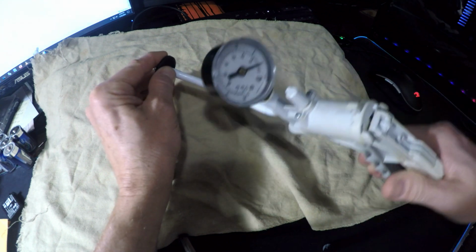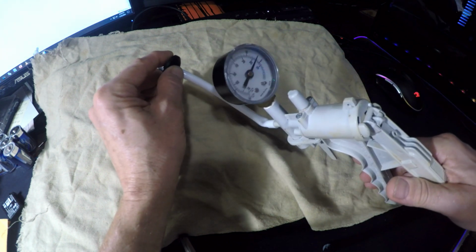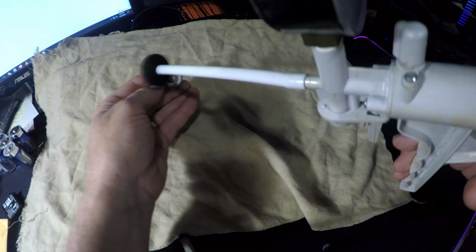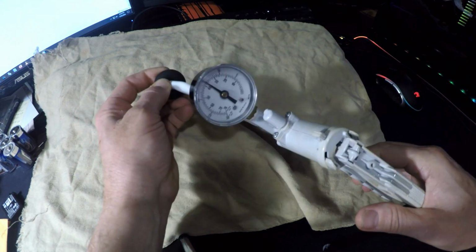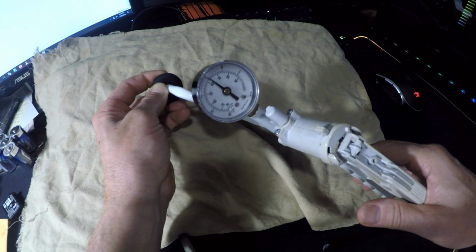It's a pretty easy way to test, especially if you already have the Mighty Vac. Like I said, my Mighty Vac kit came with this little cup, so I was all set.